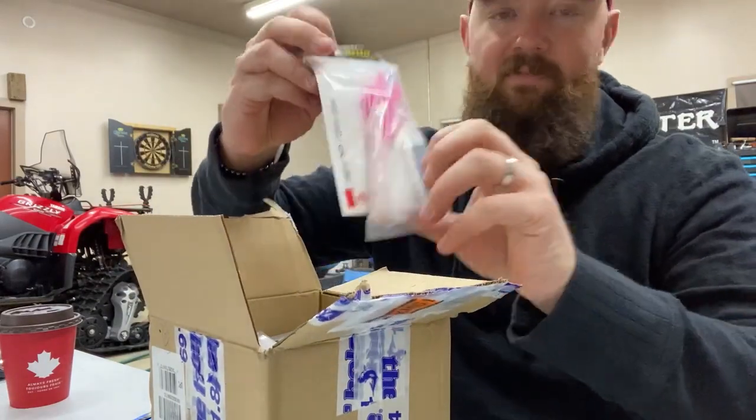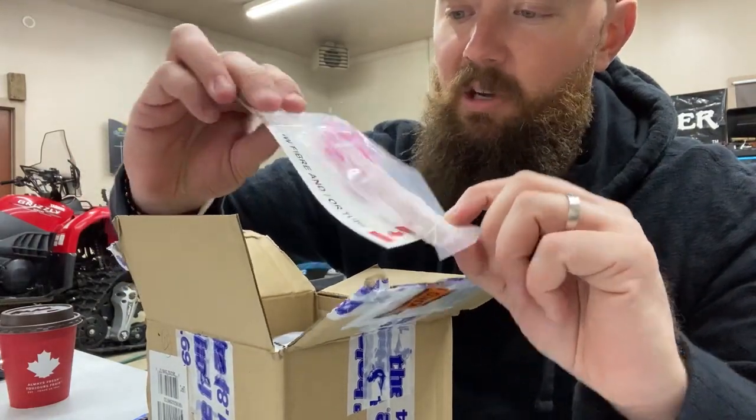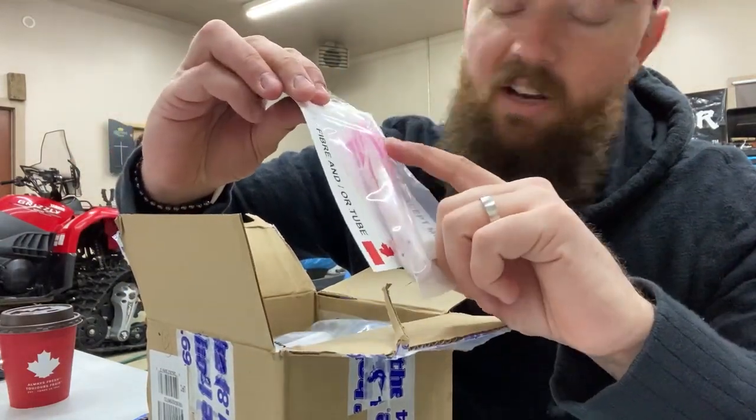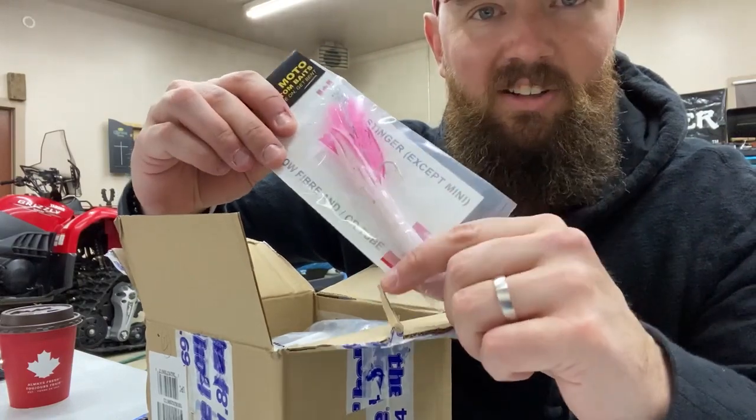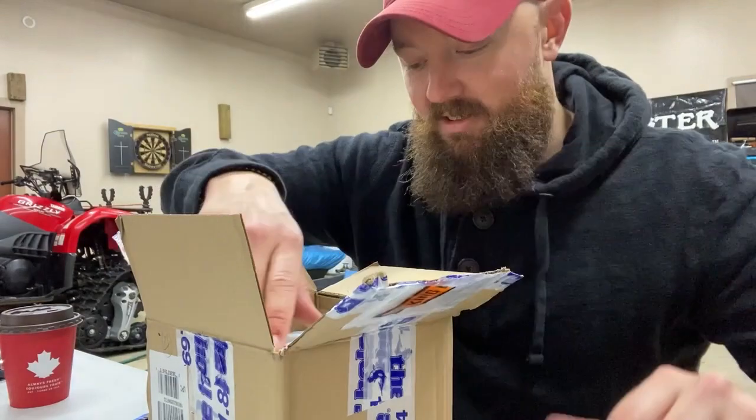Oh baby. So that one they call cotton candy. Basically a modded up tube jig, but with some awesome tinsel, kind of a stinger hook or trailer at the back too, so looks pretty damn good. I'd eat it.